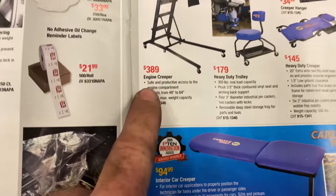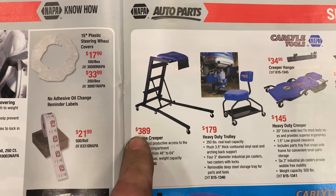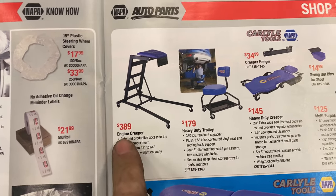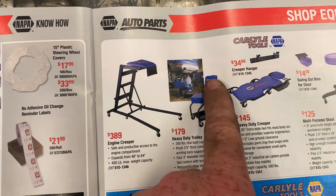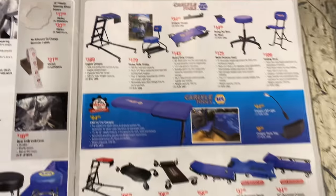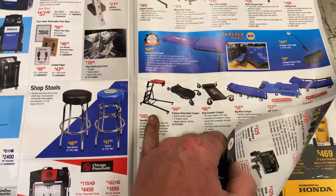Here's the underhood creeper. A lot of people ask me about the one that I have. This one's a lot cheaper than the one that I purchased. It looks exactly the same. $389. I've got this stool. I've been extremely pleased with it. I like it because it's got a back on it. If you guys have any back trouble, that right there makes it a whole lot better. But it's $179. Creepers. Here's another topside creeper.